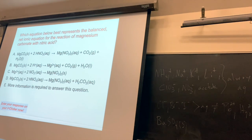Hydrochloric acid, HCl. Hydrobromic acid, HBr, hydroiodic, HI, and perchloric acid, HClO4. Those are the five strong acids. Three strong bases: sodium hydroxide, lithium hydroxide, and potassium hydroxide. Those are the acids and bases you should really focus on, because all the other acids and bases would be weak. You said sodium hydroxide, lithium hydroxide, potassium hydroxide.